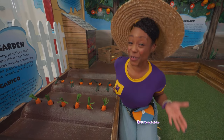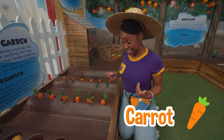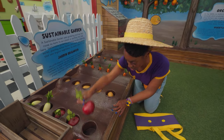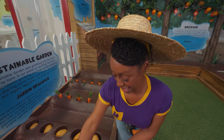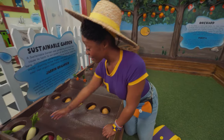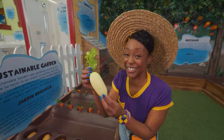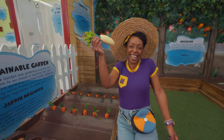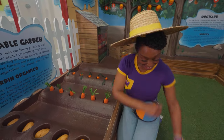Yeah, they're root vegetables. Root vegetables are carrots and potatoes. And what's this one? A beet! I like beets. They taste really rich and delicious. And look! Do you know what this is? It's a turnip. Yeah, you never know where they might turn up. I know. Let's collect some vegetables for our lunch.